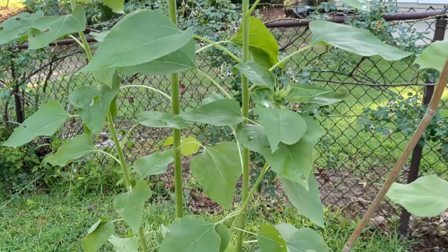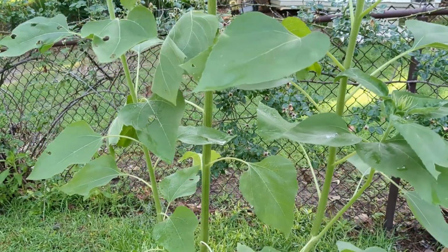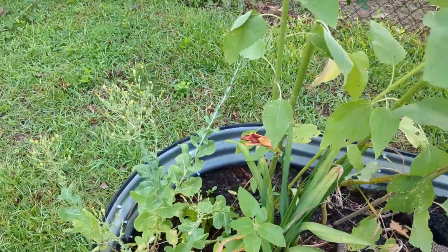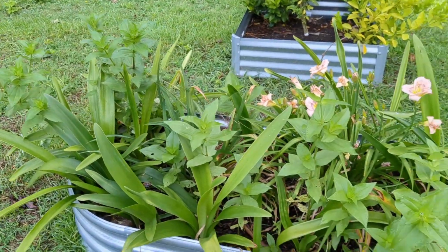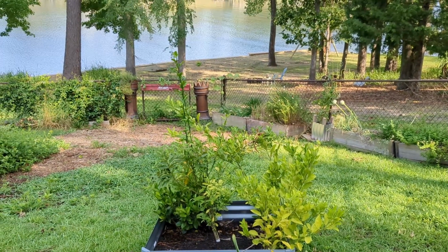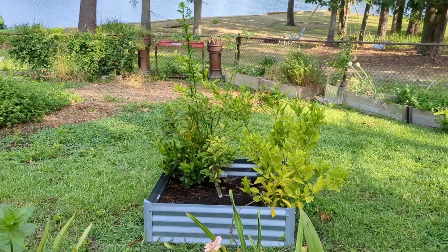I think it's time for me to do my next succession sowing of sunflowers. These are starting to flower and come out. They're absolutely beautiful, but they're not going to hang around forever. So I need to get another bunch of seeds out and started. I think the citrus likes their new home. They're growing really good. Got a lot of new growth on them.